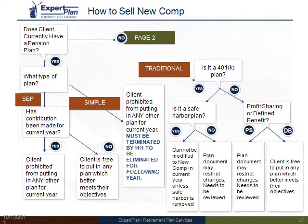If they have a simple plan in place, the client is prohibited from putting in any other plan for the current year. And just as importantly, look at your watch, guys, it's October 12th. If your prospect has a simple plan, that plan must be terminated by November 1st to be eliminated for the following plan year.